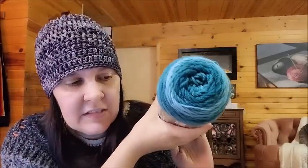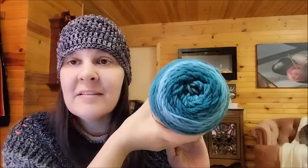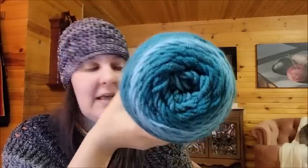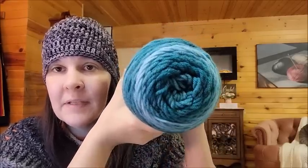It is. Okay, so the Red Heart Ombre on sale at JoAnns right now is $7.12. But with an additional 20% off, I got $1.42 off per ball, which made it $5.70 a ball. Now, you can't beat that. Not even Walmart can beat that. Walmart can't even beat the sale price right now of $7.12. But you get that extra 20% off coupon code. $5.70 a ball. So I did get enough of this one in case I wanted to make something big.